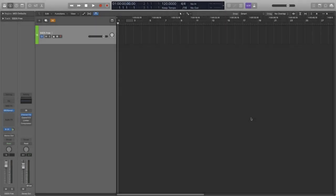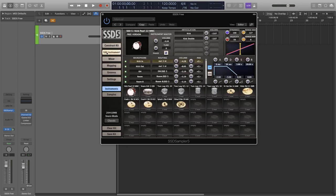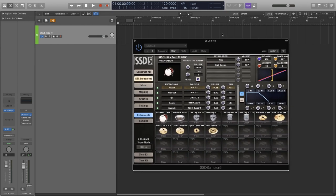This is a free drum kit library by a guy called Stephen Slate, who's gained much popularity in the music production world. Once again, there is a paid edition of this library called Stephen Slate Drums 5, but this version, the Stephen Slate Drums 5 free edition, is a free version of the library. It comes with one single drum kit and it sounds amazing.